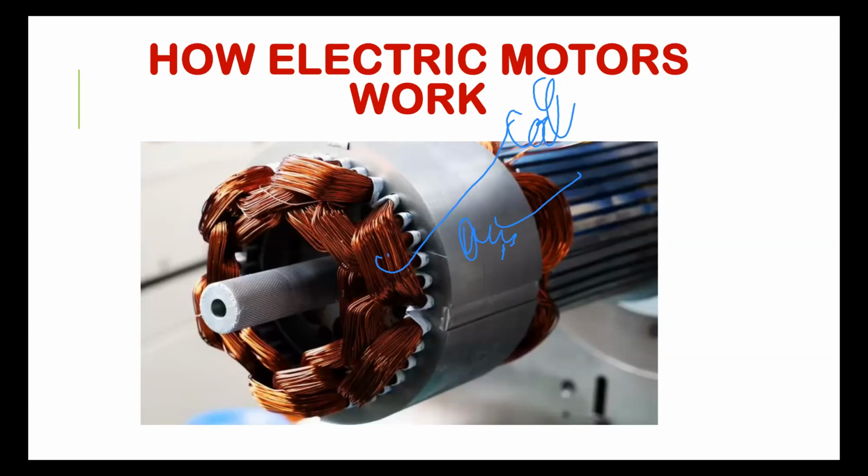So now you have a current carrying wire, you have a magnetic field, and then you're going to get a force. There are two laws, I don't know whether you heard about them in primary or in high school. One is called Fleming's left-hand rule, and the other one is the right-hand rule. So what happens here, you have your fingers. One points in the direction of the current, one points in the direction of the magnetic field. Then the thumb will point in the direction of the force.